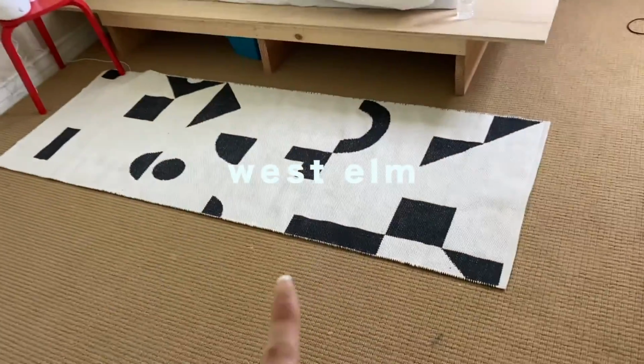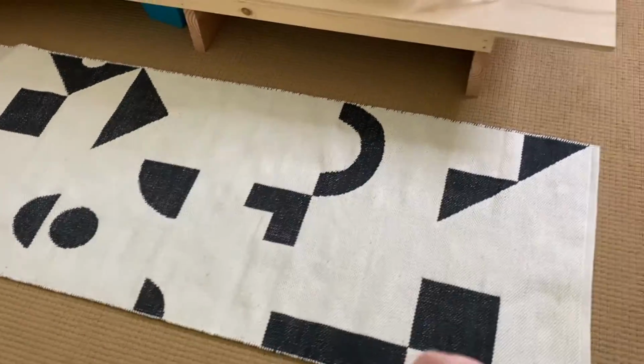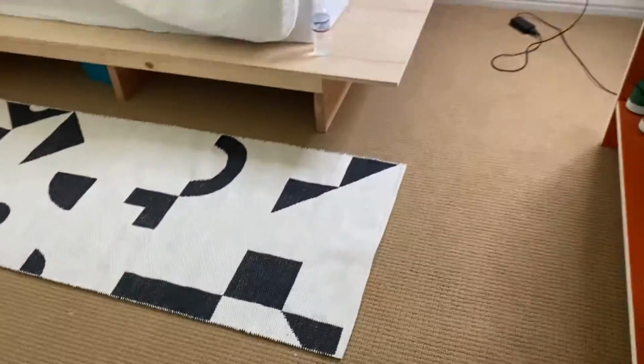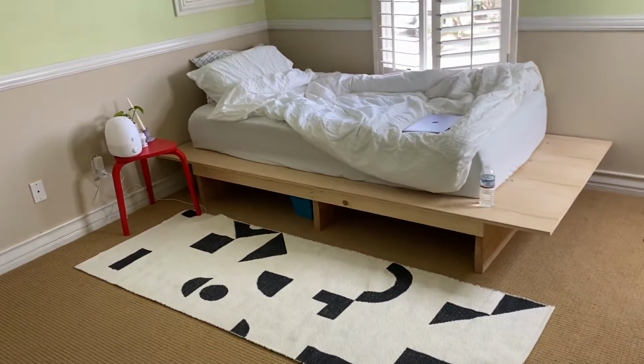Oh, and also this rug is one I got from West Elm. It was on sale, but I really wanted a pop of cream and black on the floor because of my carpet. I love this rug so much, and I got it for $70. So literally this entire room barely cost me anything.